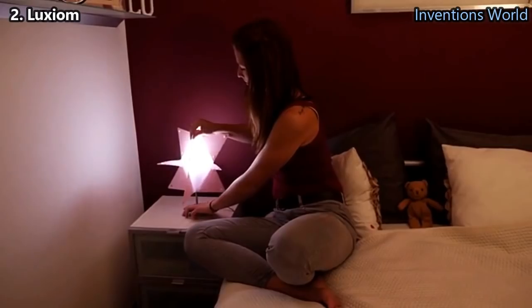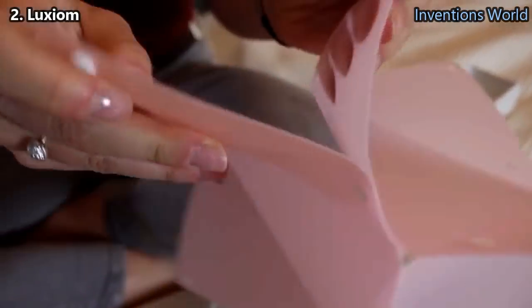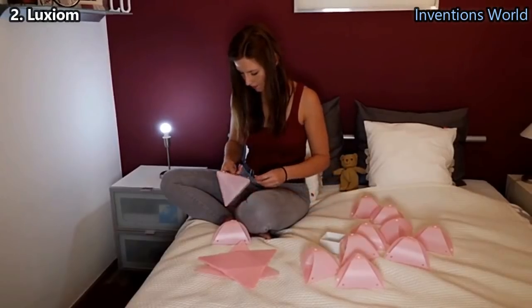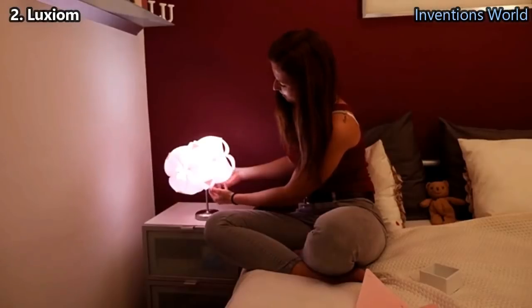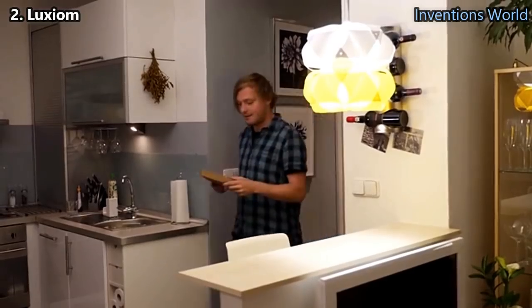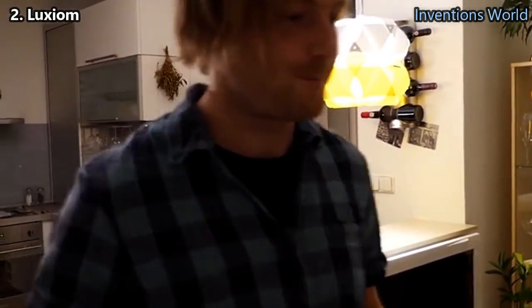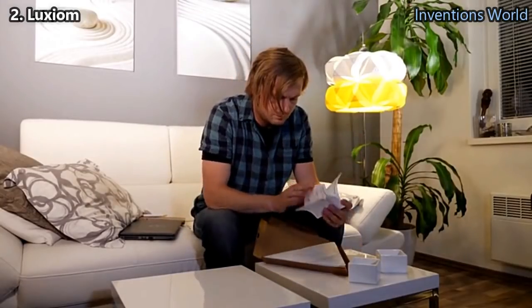What? You don't like the shape of your lampshade anymore? There's nothing easier to fix. You don't have to throw anything away or buy anything new. You simply deconstruct the Luxiom luminaire and adapt it to a new idea or design. If you want to change color or enlarge your luminaires, you can order new parts online that are delivered to your home, and let the fun begin.